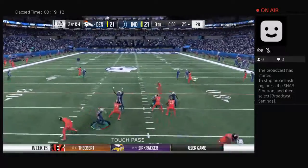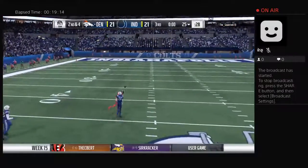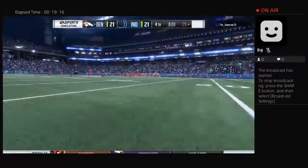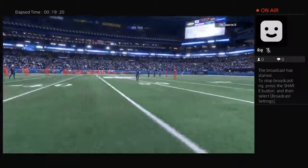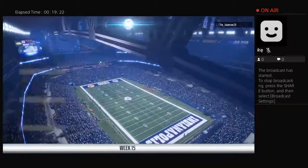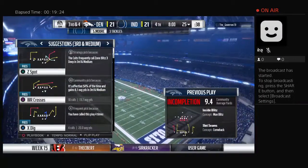On 2nd down, here's Simeon. Airing it deep for Fowler. And that one incomplete. They try to sneak in a deep ball with the clock running down, but to no avail as time will expire on this 3rd quarter of play.